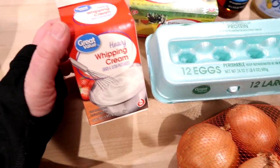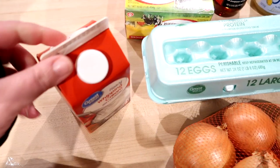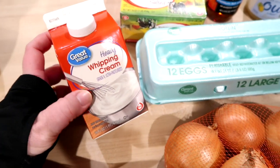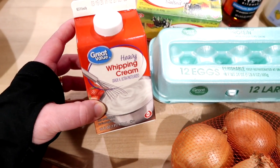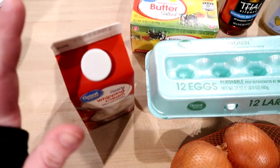I did get some heavy whipping cream. This is for one recipe, and then also sometimes I like to have this on hand for my coffee. I usually drink half and half, but sometimes it's nice to have heavy whipping cream. And if you have a recipe that calls for half and half, you can actually mix equal parts of this with milk, and that basically makes half and half. So nice to have that on hand.